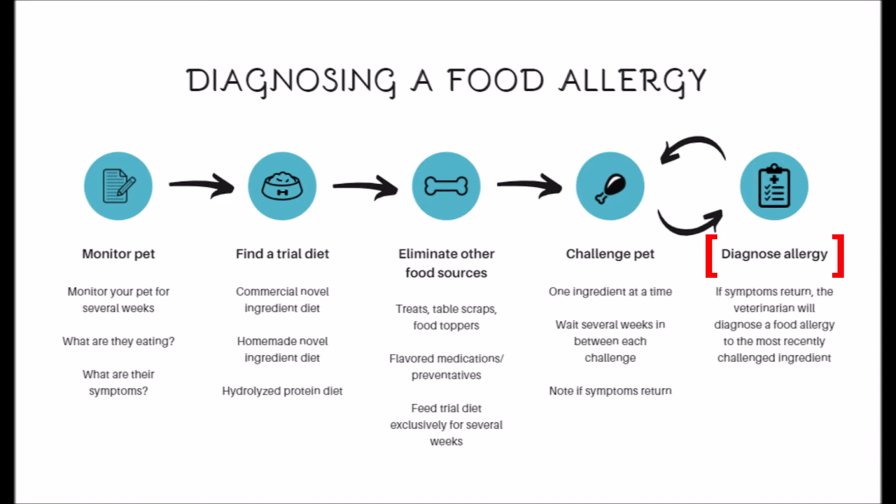If the skin issue comes back, the veterinarian can diagnose a food allergy to the most recently fed ingredient. If the allergy symptoms do not come back, that means they're not allergic to that food, and then you're going to test another ingredient. You can do this with many, many ingredients before you ever diagnose a food allergy, which is why this process takes so long. And you can diagnose multiple food allergies.